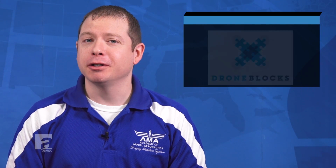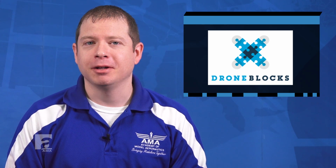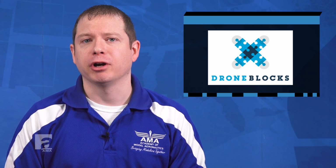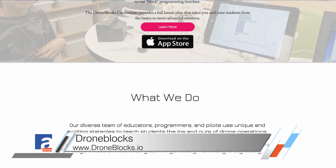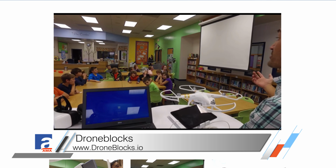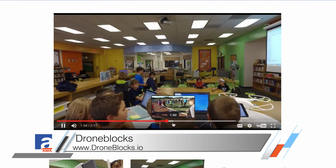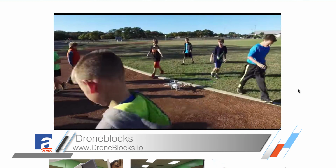If you're looking for a different way to introduce students to drones, you may want to try this new software. Drone Blocks is an iOS app that lets students learn drone programming through a block interface. Using Google's Blockly and the DJI Drone SDK, developers created the program that allows users to drag and drop blocks to program a drone. Drone Blocks offers an 8-lesson curriculum for those interested in using the application in the classroom. These lesson plans will soon be available at amaflightschool.org.